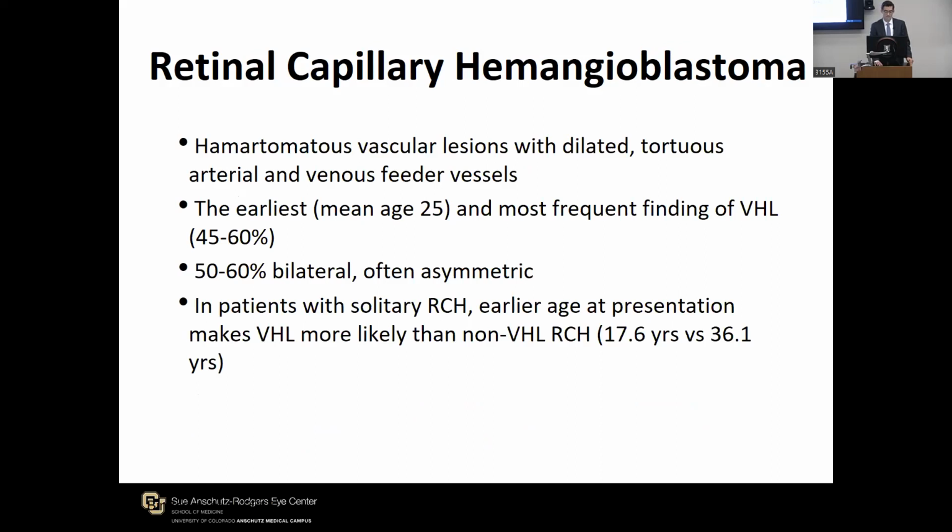And in patients with solitary retinal capillary hemangioblastomas, earlier age at presentation makes VHL more likely than a non-VHL retinal capillary hemangioblastoma.